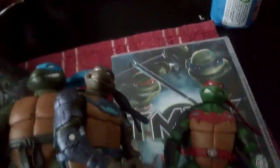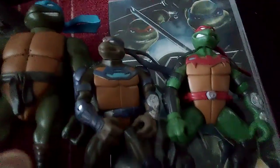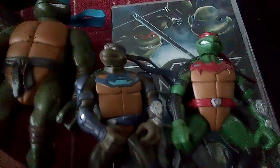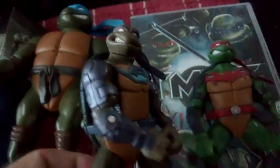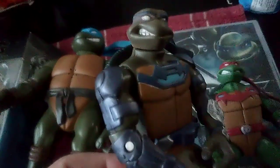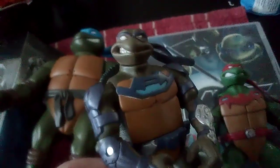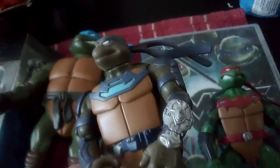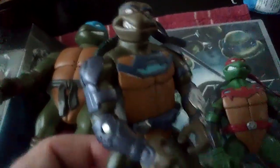I found a couple of the Fast Forward Ninja Turtle figures, Donatello and Raphael. This is from the 2003 cartoon, but this is in the later end. Around about 2006 they changed the mould, whereas they look more like this when it got to Fast Forward, which was the last but one series, followed by Back to the Sewers. They look like this.